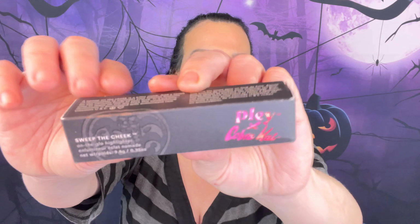The next thing is Sweep the Cheek. This is an on-the-glow highlighter. So I guess everything has that PLEY X COBRA MAI. It's M-A-I. So how would you pronounce that? And this is $22. And does it have a shade? I don't see a shade on here.